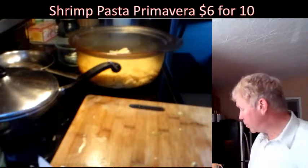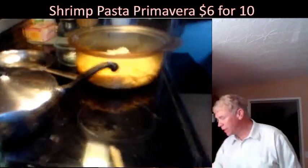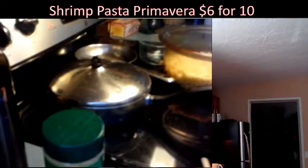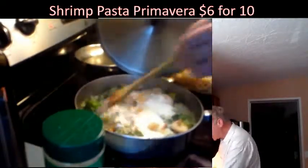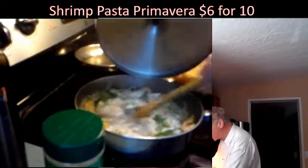Now that is ready for the next step. Now being that it's still simmering on the stove over here and all the ingredients are cooked, I just have to give it a little spin. Wow, look at that. Everything is done al dente. All the vegetables are perfect. Wow.